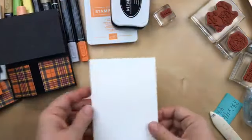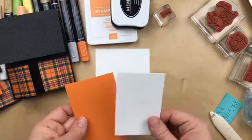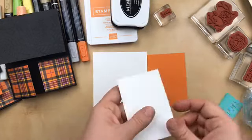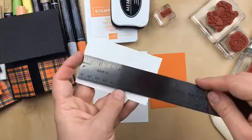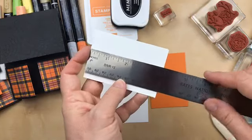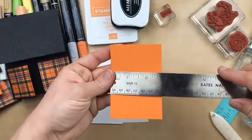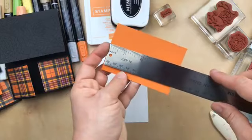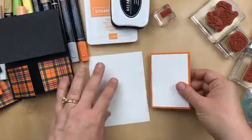Then we have for the inside, this piece is 4 inches by 5 1/4. And then we've got the layered pieces for the front. This is 2 1/2 inches by 3 3/4. And then this one is 2 3/4 by 4. So just 1/4 inch bigger on both sides.